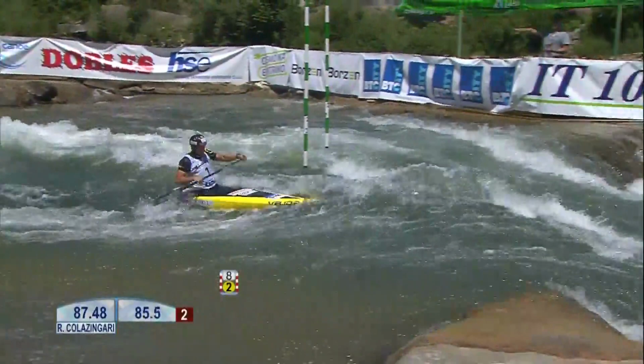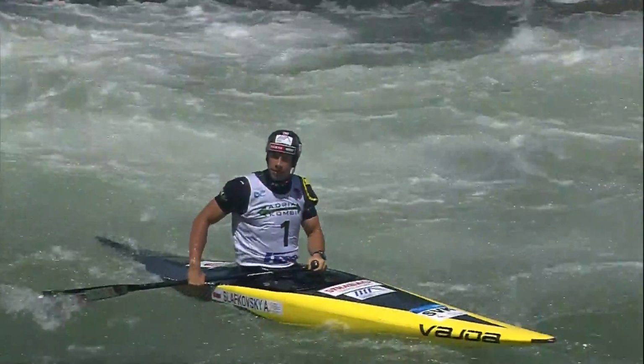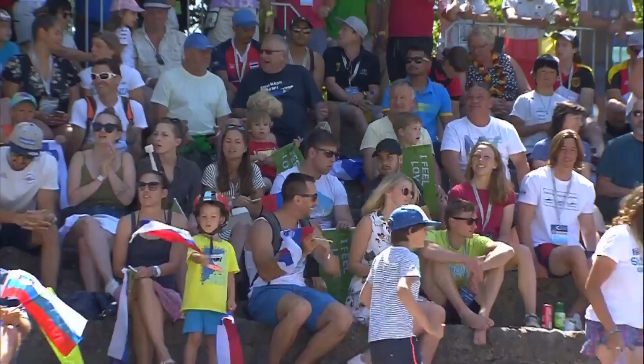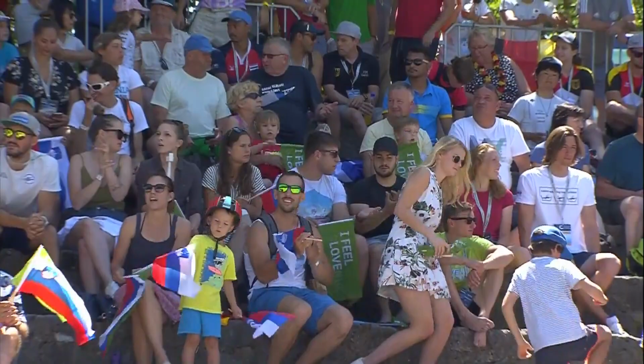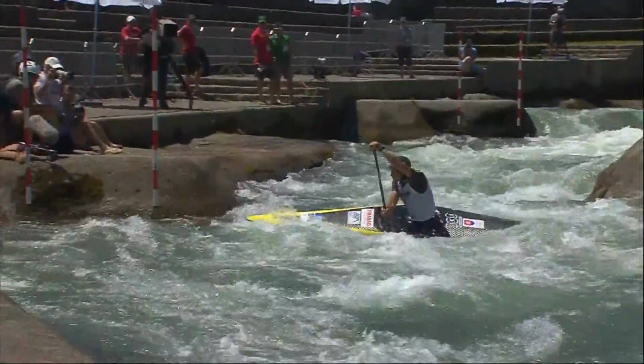And the time is slipping away against the race leader and into third place. So 89.56 seconds for Alexander Slavkovsky. And the bottom section, he just let it slip away a little bit. Yeah, it's an interesting thing, because I say that there's not a lot of time to be gained, but there is time to be lost. So it's an important thing to hold on to that focus all the way through.